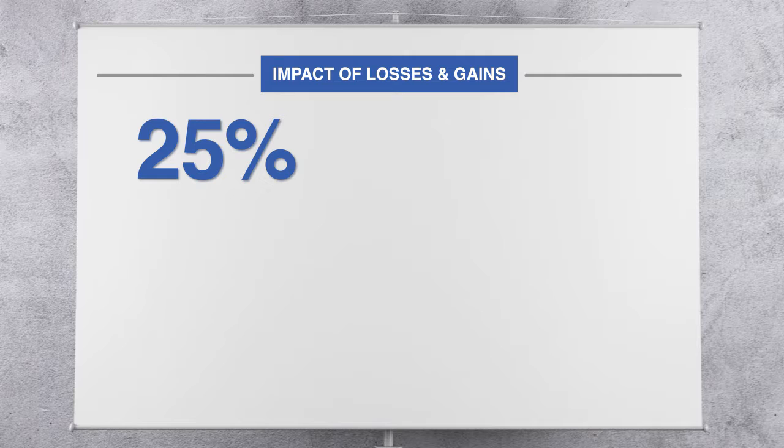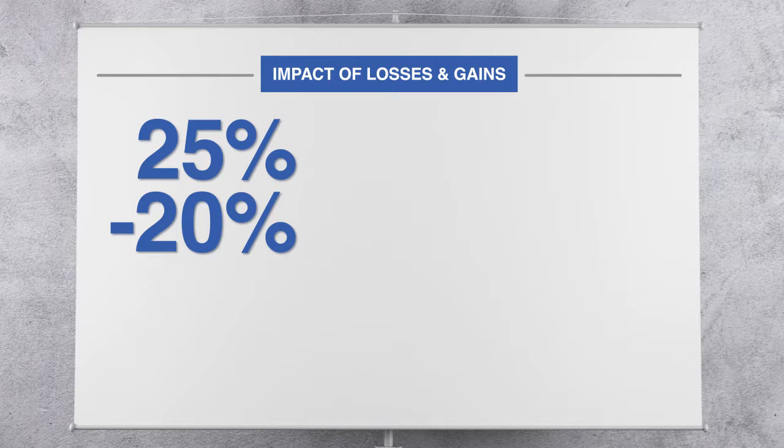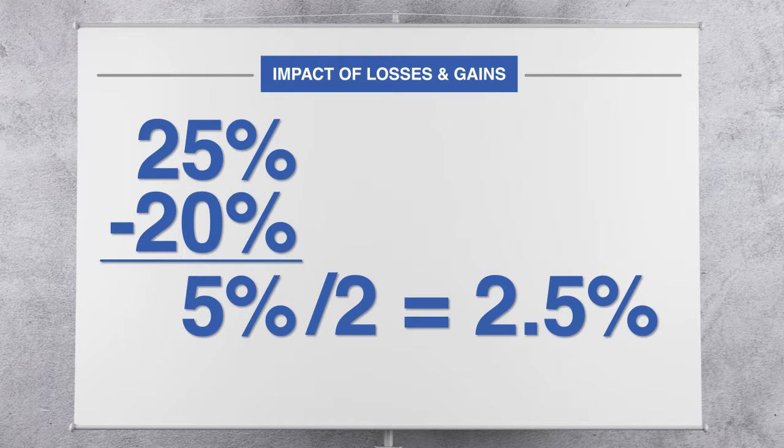In fact, you could say that your average, a 25% gain minus a 20% loss, equals a 5% divided by the 2 years. You average a plus 2.5% return, right? You actually averaged a positive rate of return. But how much did you earn? Nothing. You had a 0% actual rate of return.